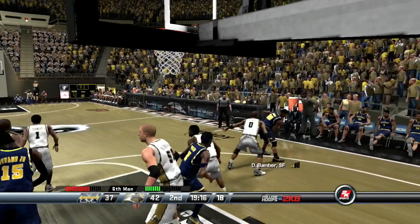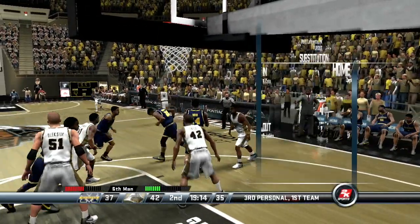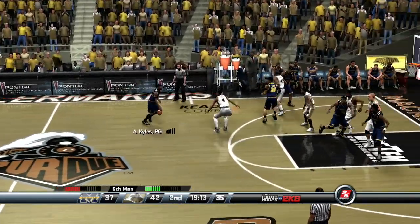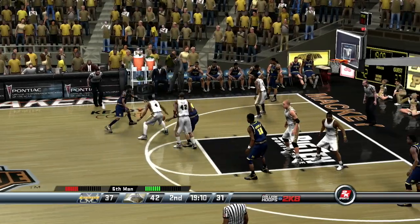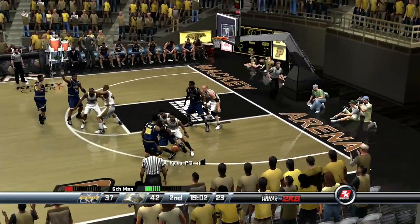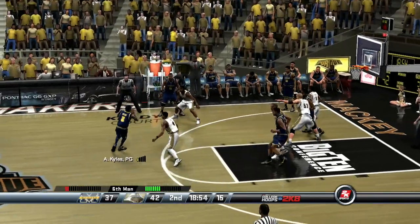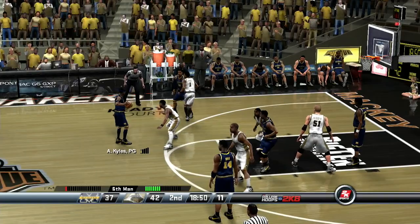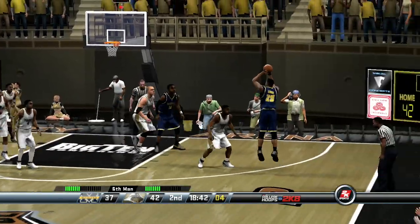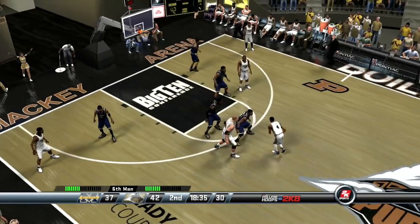Left wing. There's a whistle. He's got to be worried about the foul situation here. It could really affect his play defensively. Dishes it to the elbow. Number 25. Number 25. Last shot missed from three-point range. And that's a good job to grab that rebound. Perfect position that time.